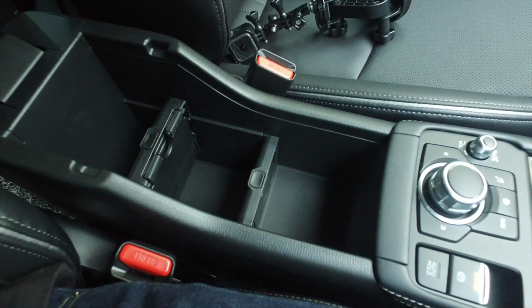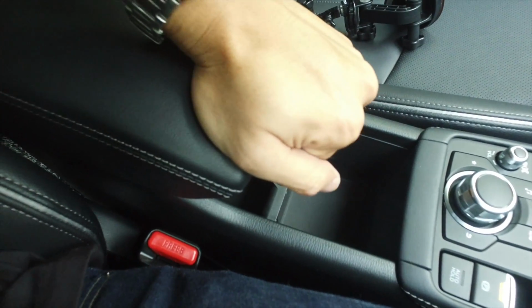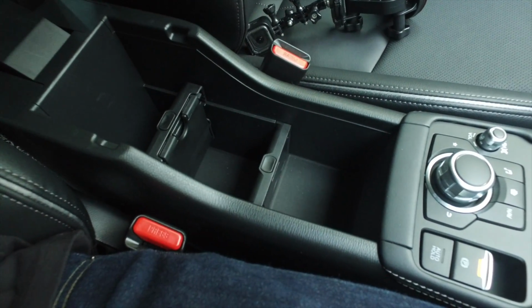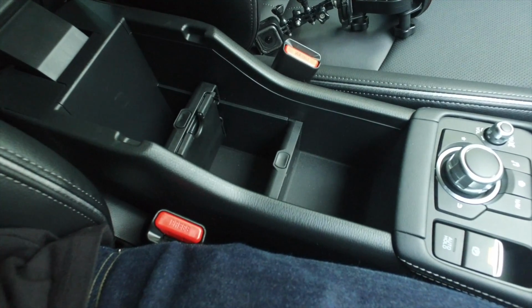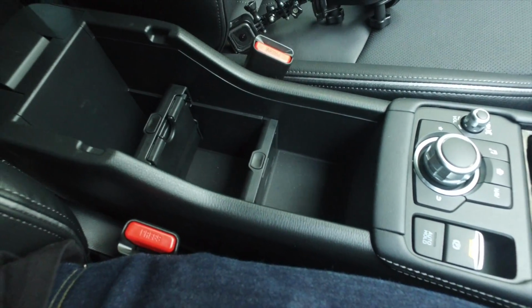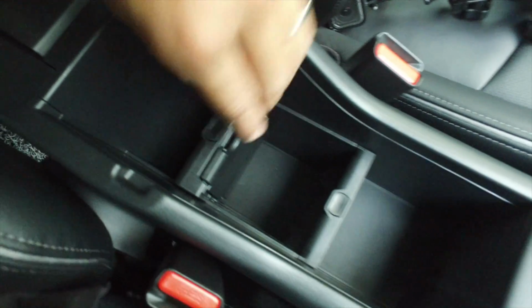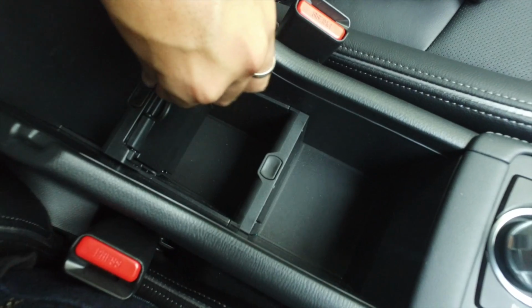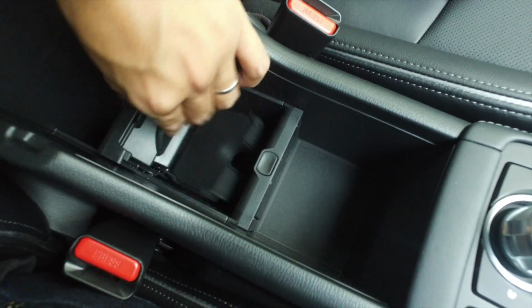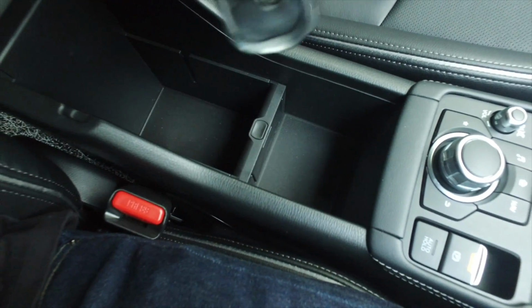The biggest change here is this one. Remember I talked about how good Audi's center arm console is in that they don't click lock. Somehow this is now like that. It doesn't click lock, it merely covers. And then you have this weird contraption here. Look at this guy here. I'm still trying to figure out how to operate it. It looks very complicated. Ooh.